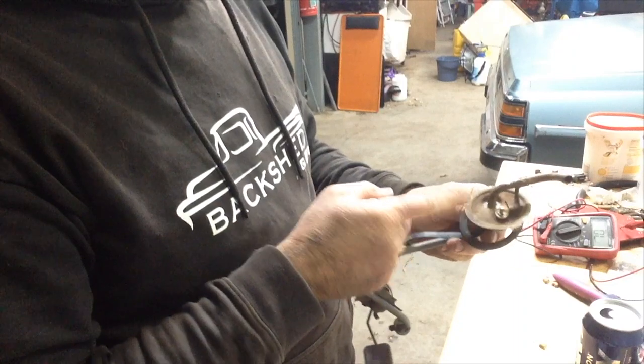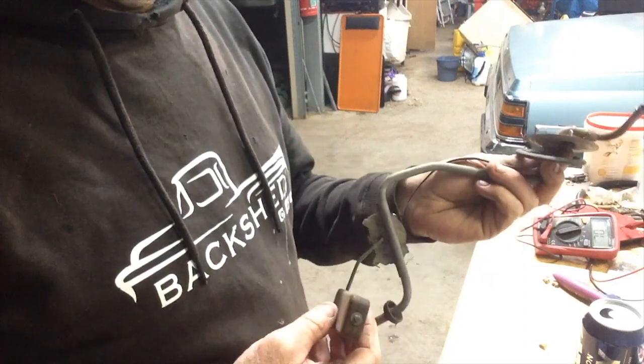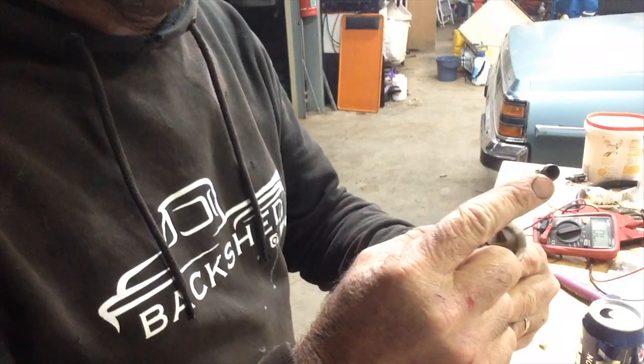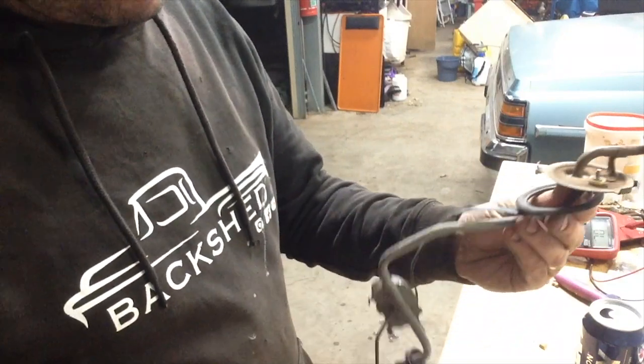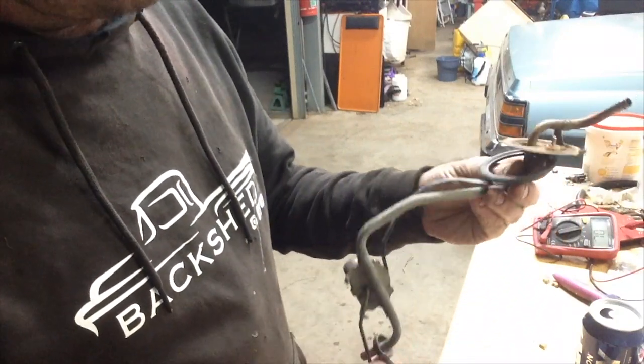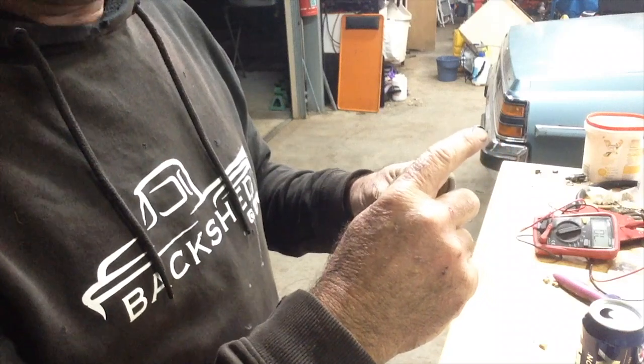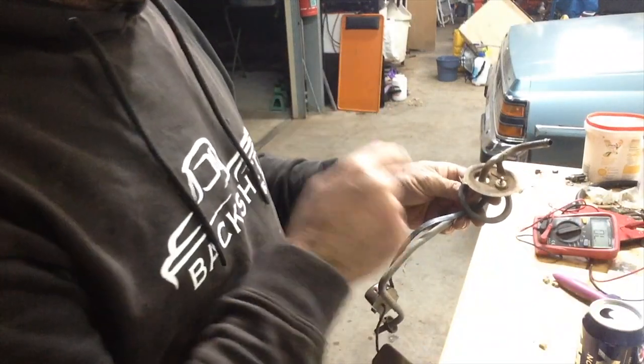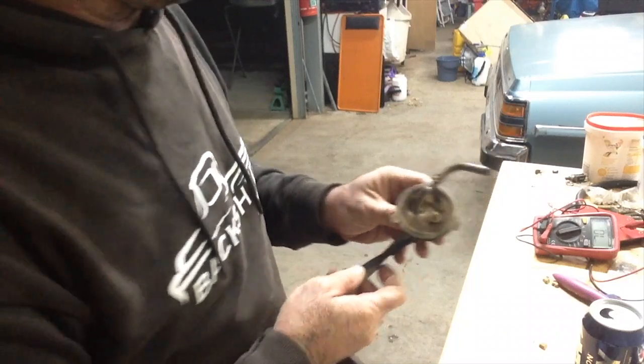So I've been trying to chase up a new sender because that's only 5/16 pipe and I wanted to go a little bit larger. However, they don't actually make one, so what I might end up doing is running a small pump into a surge tank. But anyway, instead of ordering one, I wanted to check this one.